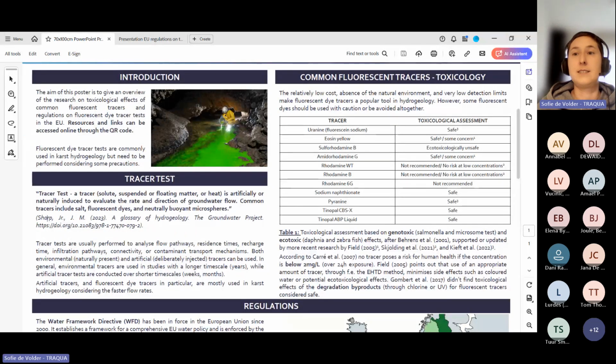We read a lot of papers that discuss the topic of toxicology of tracer tests, and we summarized it into this overview. Of course, the assessment is quite general. They just mention safe, some concern, or unsafe. They don't always give exact concentrations. There's only one paper that I know of, written by Carrier et al. in 2007, that mentioned a specific concentration of 2 milligrams per liter that poses no risk for any of the tracers mentioned here. But in general, they just mention safe, some concern, unsafe, etc.